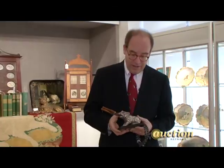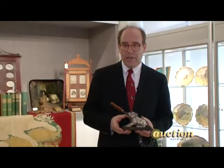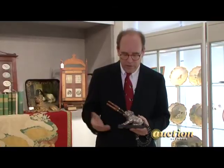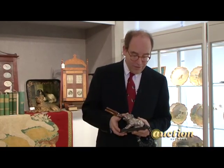This is something I don't think I've ever seen before. It's a bulldog form heated curling iron. You take the curling iron, you put it in here, and it actually plugs in and heats the curling iron. I have no idea what this will sell for. I have an estimate of $300 to $500. People love it. It's just one of the oddities.